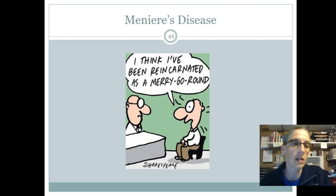Assessment will be severe whirling dizziness or vertigo accompanied with nausea and vomiting, tinnitus, and hearing loss. Unilateral, it's unilateral hearing loss. So again, those three things are that triad for Meniere's disease. They may also have progressive nystagmus related to an imbalance in the vestibular nerve. So they would have this jumping of the eyes.